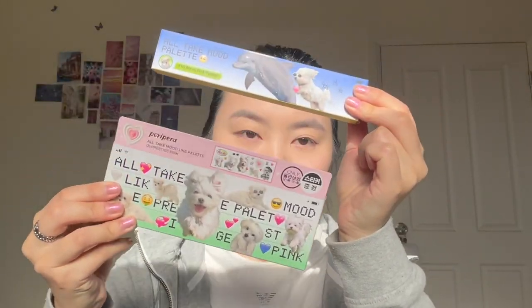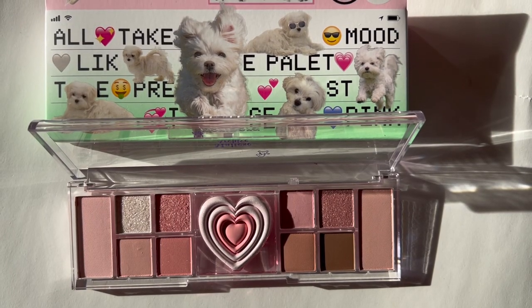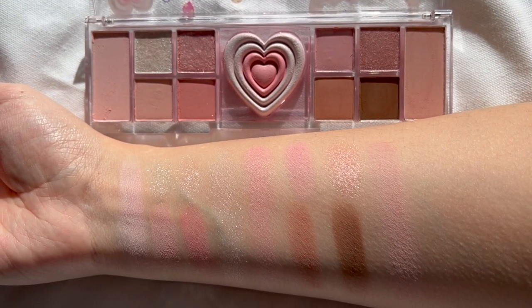Next in the collection we are going to try is actually two eyeshadow palettes. Now, the only thing is this one is released only for this collection. This one is repackaged, and I bought both. First, let's talk about the repackaged palette from peripera. This is the All Take Mood Like palette, and I got this in the shade 01 Prestige Pink.